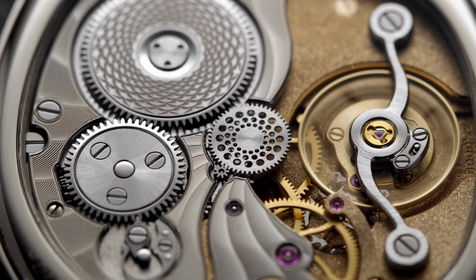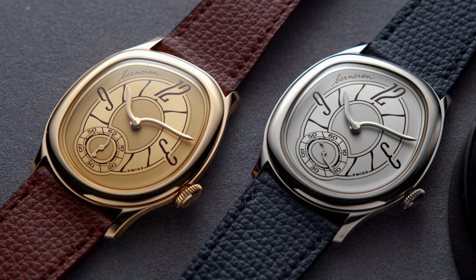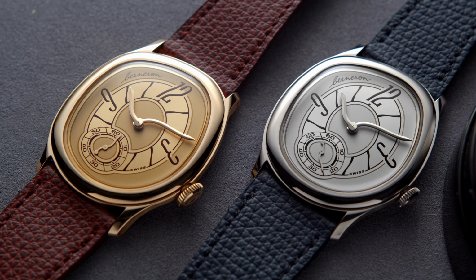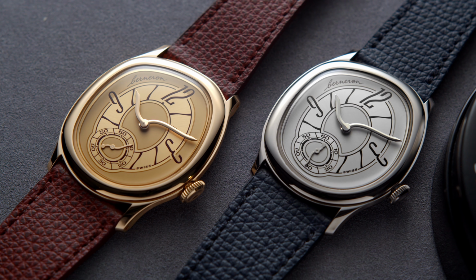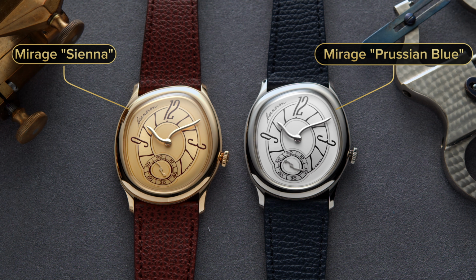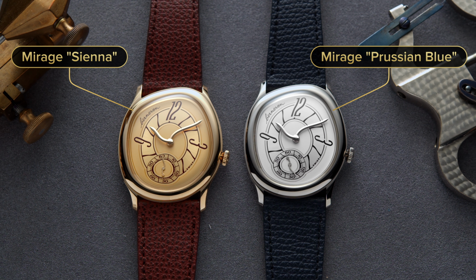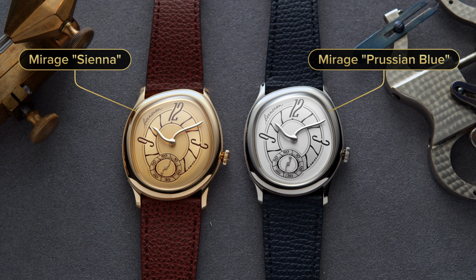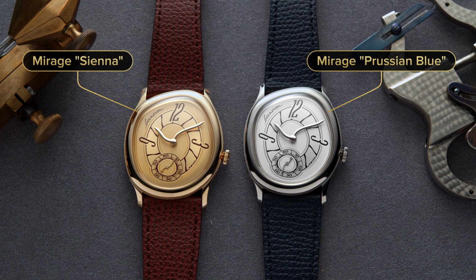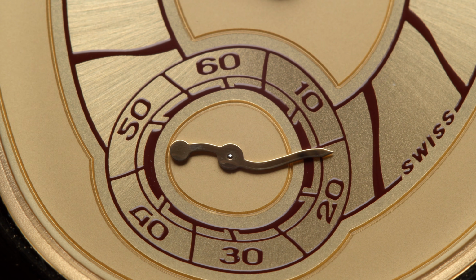That's it. So what's the limitation of these watches? You made 2 different versions. So we have the Mirage Prussian Blue in white gold, and we have the Mirage Sienna in yellow gold. For reference, these 2 names are the names of very important pigments that have been discovered centuries prior. And in the world of fine arts, these pigments allowed painters to create new things because they didn't have blue before, they didn't have this reddish color. So that's a link to my fine art education.